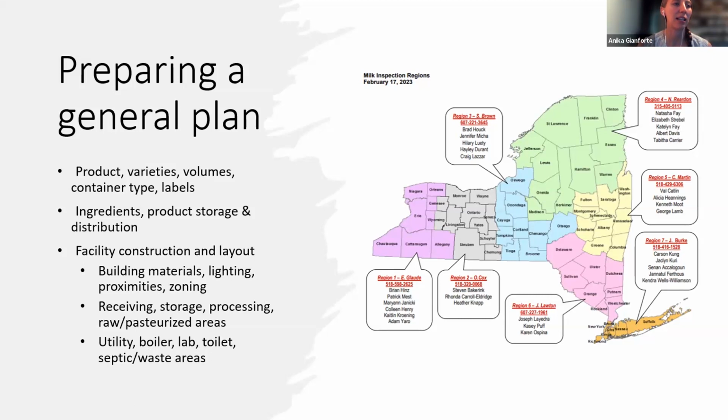Now on the right-hand side here, I have this map. It is always changing, so I would definitely recommend calling the Albany office, and you can definitely get referred to the right person. But this is just an example of how the state is broken up in terms of regions. So there's an area supervisor in each region, and you would be able to find your area supervisor and speak with them about the fact that you'd be interested in dairy processing.